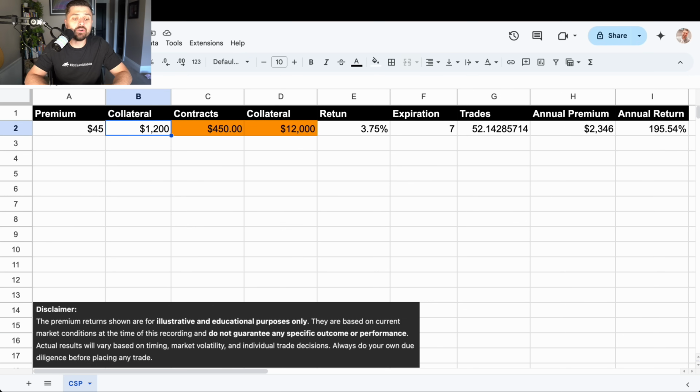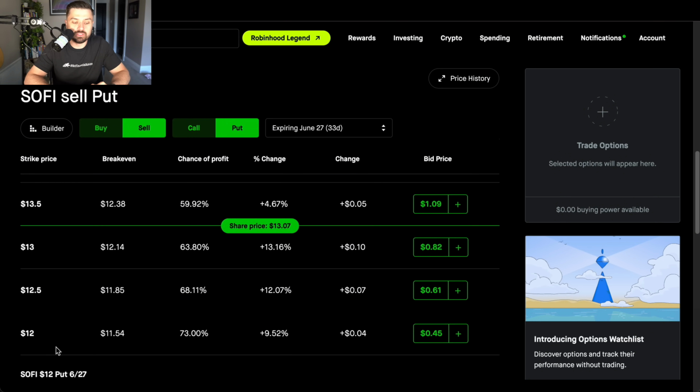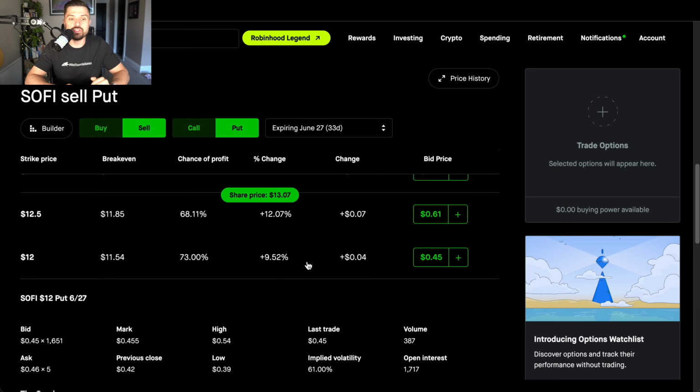So how do we know when to manage this? Like, what is the management of this, Pete? Well, first things first, let's say you did do these 12s, right, that you collected $45 for. A lot of people in our community, what they do is they'll open this up, put your phone in your pocket, live your life for 33 days.